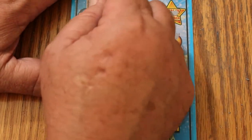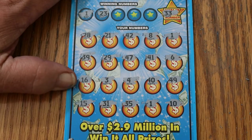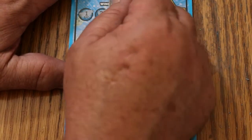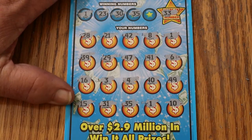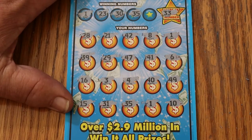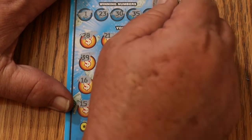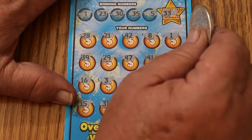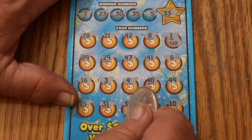So, number 1 and 23. Got a number 1. And number 23. No, no, no, no, no, no. 30 and 35. No number 30. And we do have a 35 down here. All right. Final number, 5. Okay, we have no number 5, but we have the 1 and we have the 35. So let's see what's going on here. Got a 10 there, and a 5 for 15.